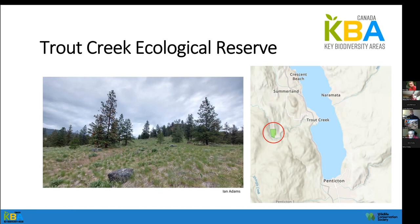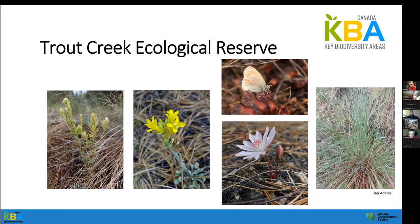Species there, you expect to find things that are fairly common. Bluebunch wheatgrass, of course, rough fescue, common grasses, the grasslands, open forests, bitterroot, arrowleaf balsamroot. There are some 130 or more other plant species there. Typical grassland species at risk are there too: badgers, rattlesnakes, gopher snakes, yellow-bellied racers, nighthawk, and others.